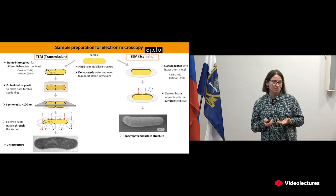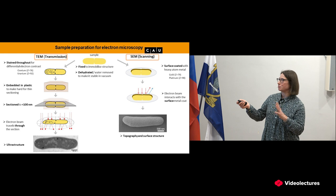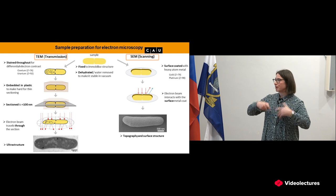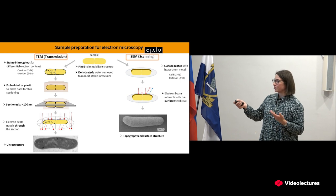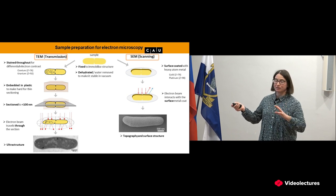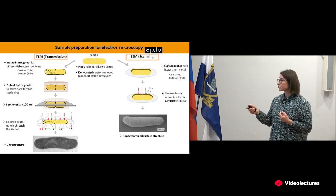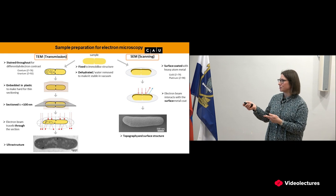So for everything else, we need a lot more time to prepare the sample. Common to everything, this conventional EM, we need to fix the sample and we need to remove the water. We remove the water by replacing it with organic solvent, and then for SEM, we would do critical point drying, a special method that avoids destroying the surface due to surface tension. And then, as I said, we have to coat them with a metal layer. This would be this golden layer, so that it will interact with electrons and produce a lot of secondary electrons.